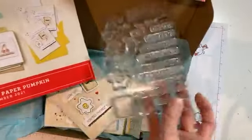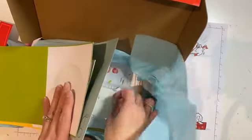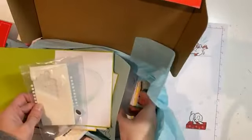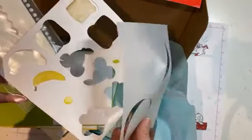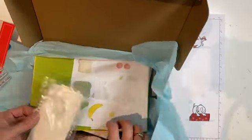Here's an example of the instruction sheet. You'll get the stamp set. You'll get sort of pre-cut pieces. This one's already done, so let me show you. It's not done. And then you get envelopes, you get a mini ink spot, you get all the little embellishments, adhesive, die cut. So it's really a fantastic crafting in a box experience. And Paper Pumpkin's been around for a while.